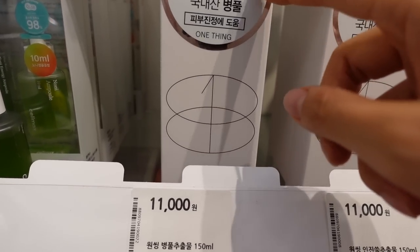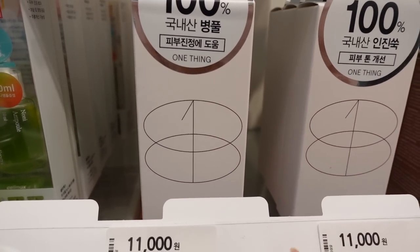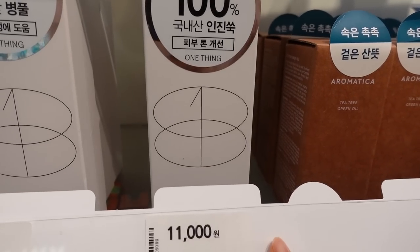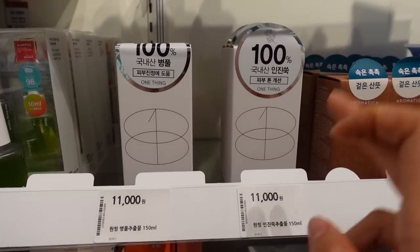100% Cica for you. So this is really interesting. And this is 100% mugwort extract. So I do want to try this and I will let you guys know.